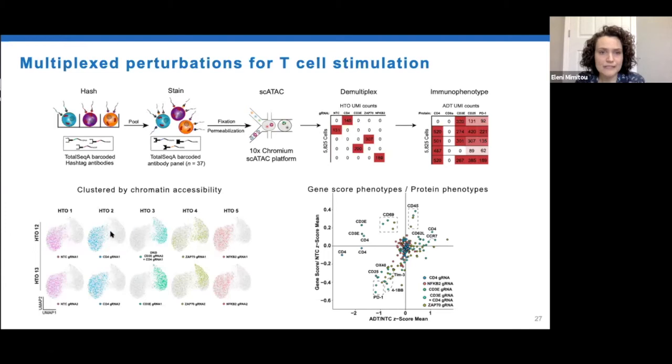Cells perturbed in similar pathways clustered together by chromatin, and we could also detect perturbation-induced changes in protein levels against chromatin status. And while most correlated well, there were instances of uncoupling, just like I presented before in the PBMC stimulation experiment. For example, CD69 in the CD3 and SUB70 perturbed cells, so slight increase in chromatin gene accessibility, but there's significant decrease in surface protein levels.